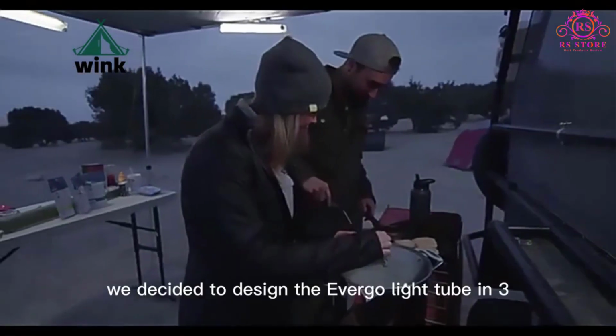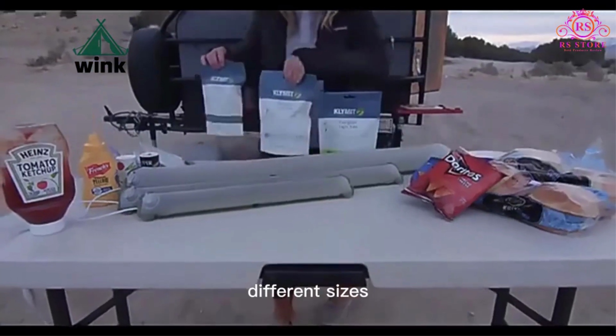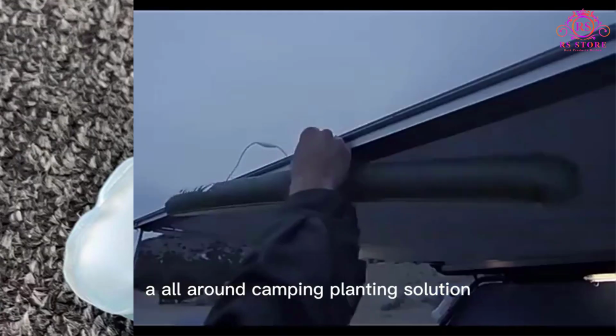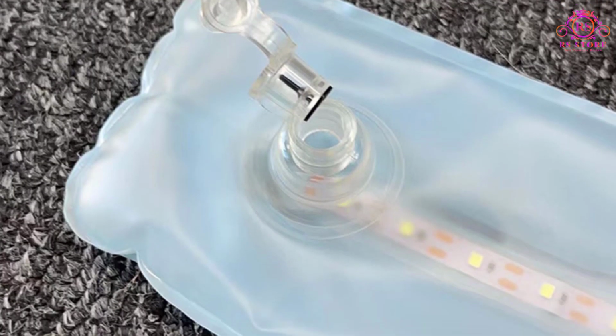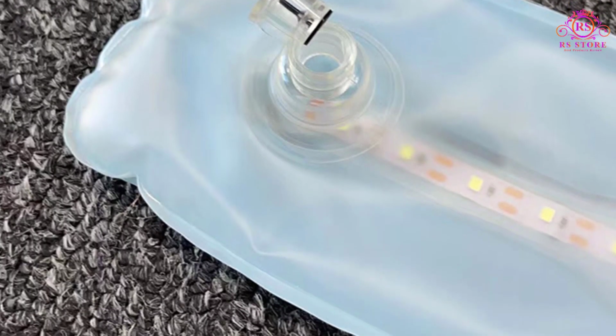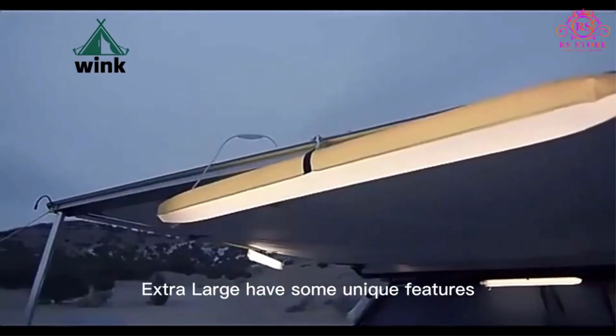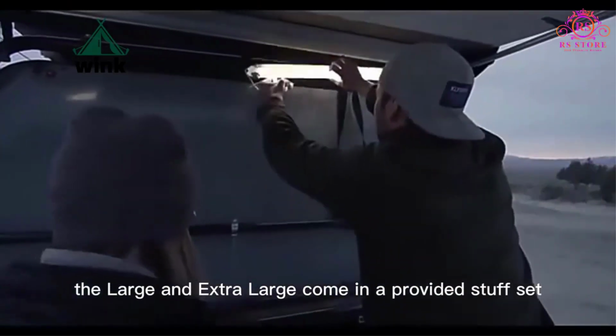Setting up the lamp is a breeze. Its inflatable design allows it to expand into a sturdy, lantern-like shape. The process is quick and hassle-free, requiring just a few puffs of air. The lamp's construction feels durable and reliable, capable of withstanding the rigors of outdoor use.